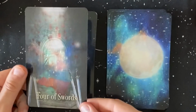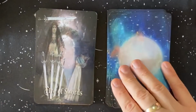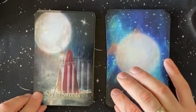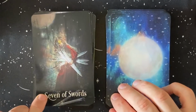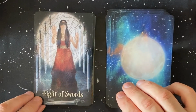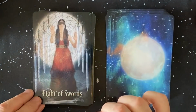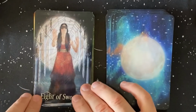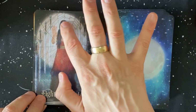There's our Four of Swords with that rest. Beautiful images. Five of Swords. Six. Seven. Wow, love this kind of web that she's caught up in. You know, the Eight of Swords is about finding a way out of a situation, isn't it? Usually we're enslaved by our own thoughts, blindfolded.